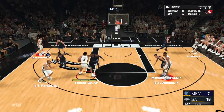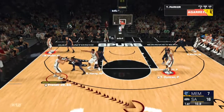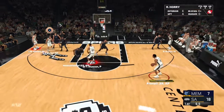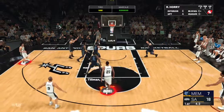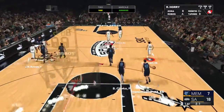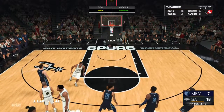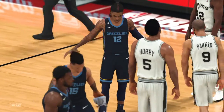Pass to Ori. Parker outside. Here is Ori. Launches it. The shot will not fall. Got it off in time. And he got that one up in time, but doesn't go in.